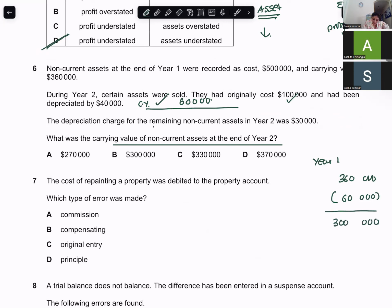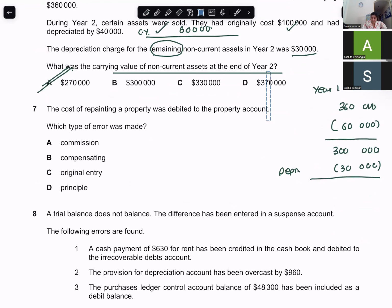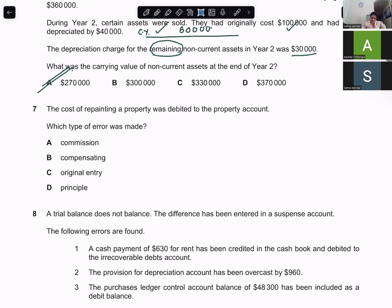Depreciation charge for the remaining non-current assets is 30,000. So 270,000 would be the carrying value. Okay, fine. Understood? Go to the next one.